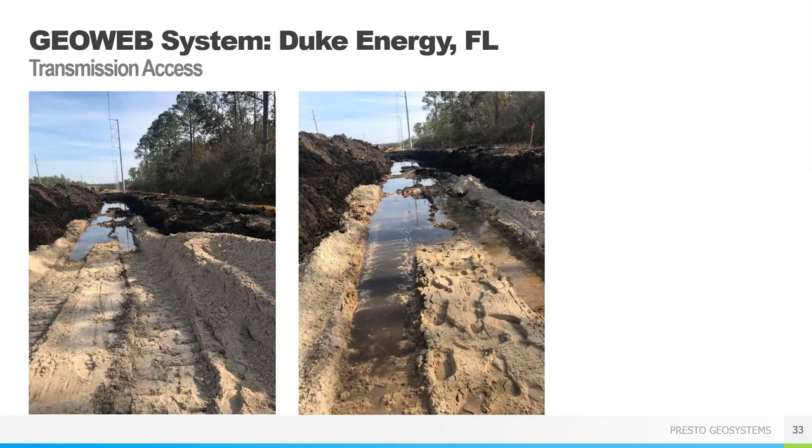You can see here the natural subgrade through this location. The water table is at the surface and boot prints are more than an inch deep, which means the sand here is extremely soft and definitely can't support trucks or construction equipment.